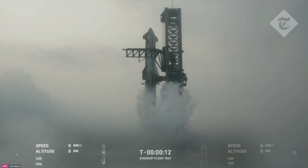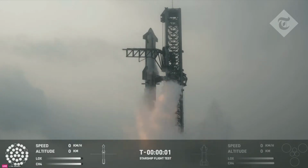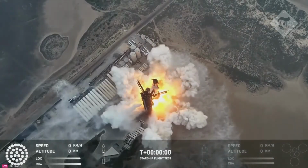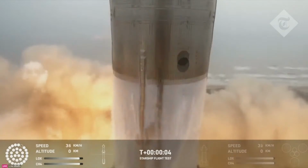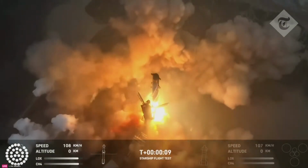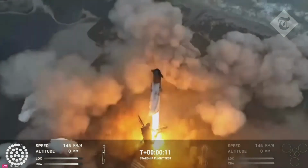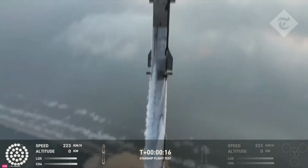T-minus 15. 10, 9, 8, 7, 6, 5, 4, 3. We have liftoff. Vehicle is pitching downrange.